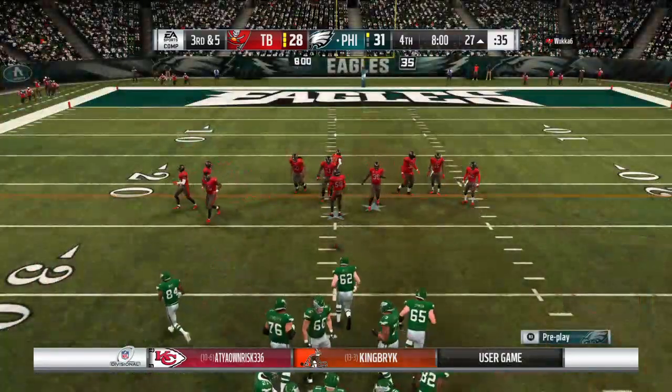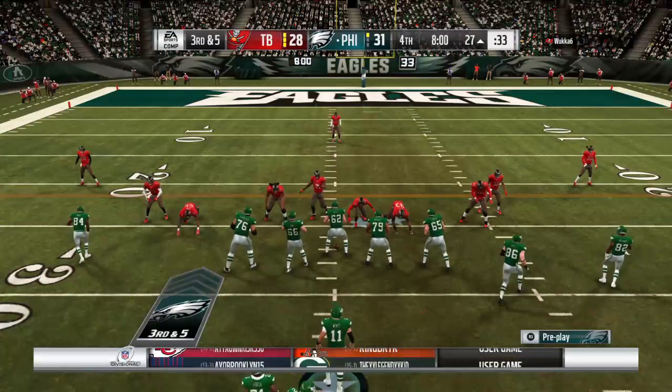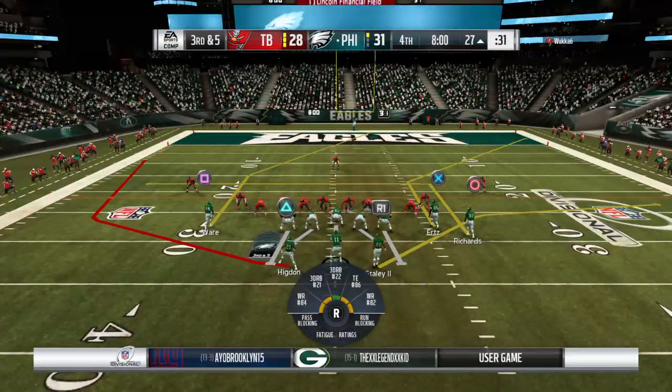The Eagles on third down. They've converted 3 out of 5 thus far. This will be 3rd and 5.